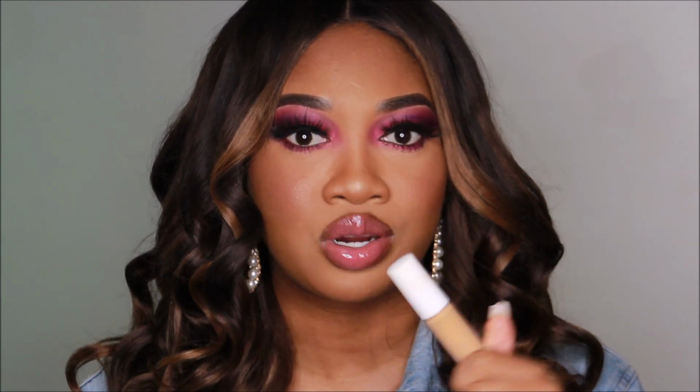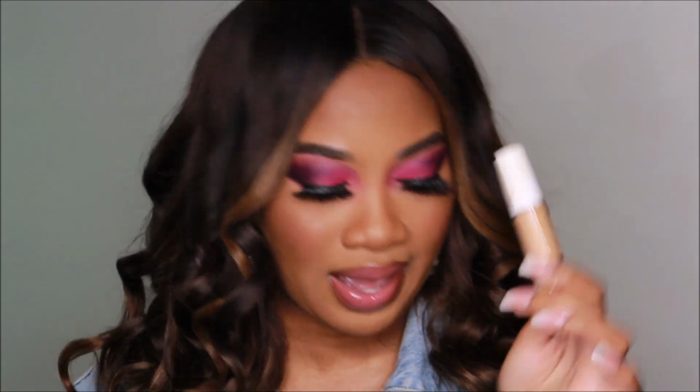I feel like the drugstore is really stepping their game up when it comes to concealer, and I love that, because the only concealer that was actually good in the drugstores was that Maybelline Fit Me concealer. And that Age Rewind, that one was good too. But this is good. Okay, I really like that.